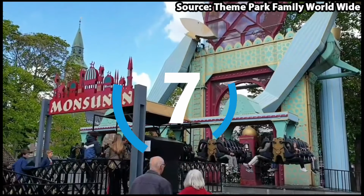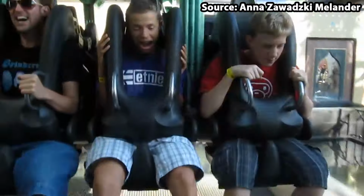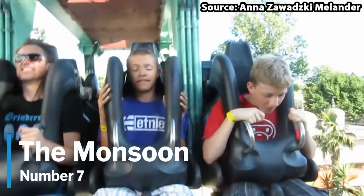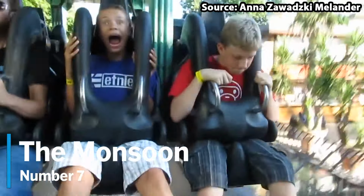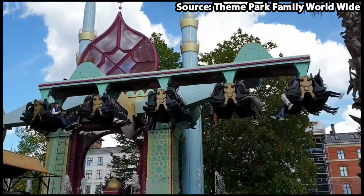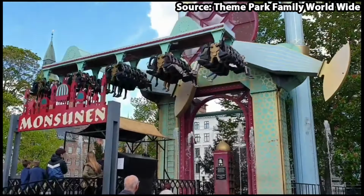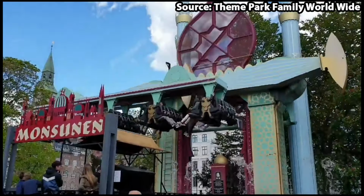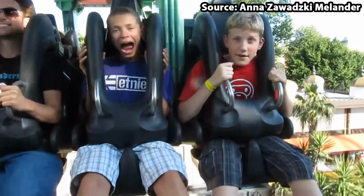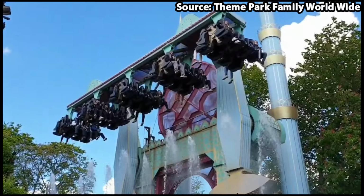Who here knows those good old flying carpet rides? Well, of course you do, but do you know that our number 7 position, the Monsoon, is a flying carpet ride with a twist? And that is, instead of sitting on the carpet, you dangle underneath it. Yes, you heard me right, you dangle underneath it, meaning that whilst you rotate up and down, forwards and backwards, your legs will be dangling.